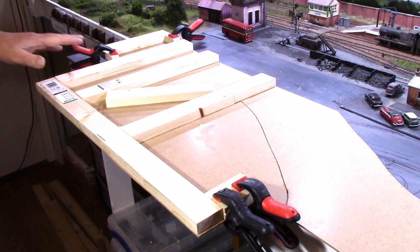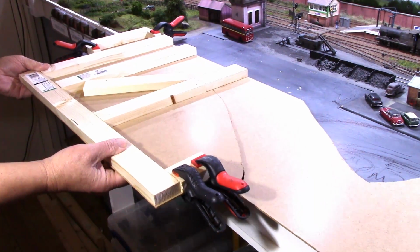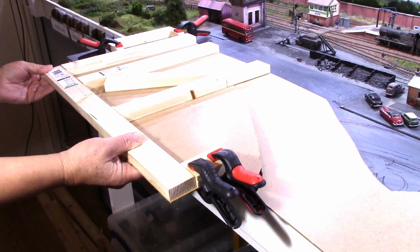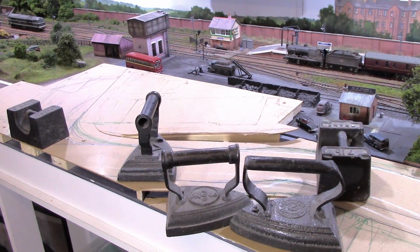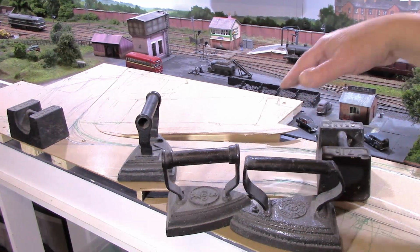I built up a series of supports to strengthen the upper level and glued and screwed them in position. When this was done, I turned the board over and glued it in place on the control panel top. Heavy weights or piles of books will hold everything in place. You can see now how the road slopes up to the higher level. I cut and glued wooden supports under the sloping road to prevent it flexing.